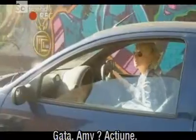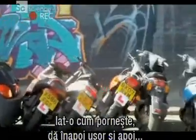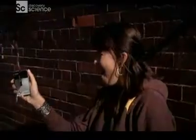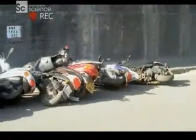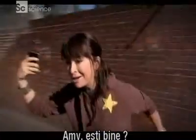Ready, Amy? Action! Here she goes. Reversing in, nice little reverse then. Oh! I don't believe it! Amy, are you all right?